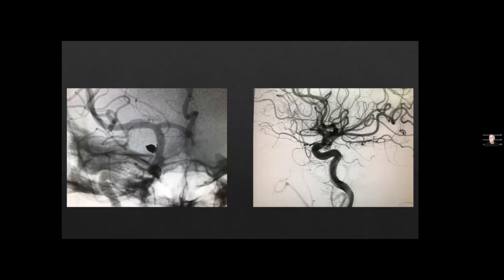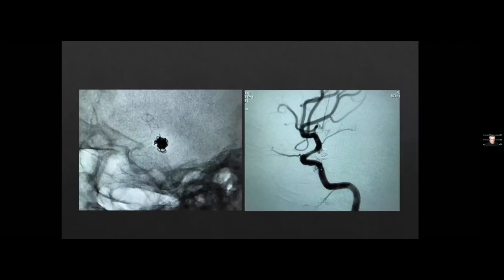And this is also a PCoM aneurysm. You can see with the help of the stent, the PCoM, it's a fetal type of the PCoM, was protected very well. The aneurysm was totally coiled. And this is another one, a very ugly shape aneurysm.